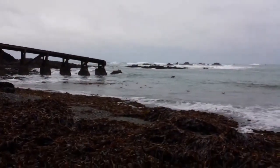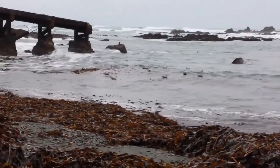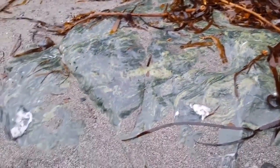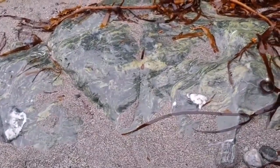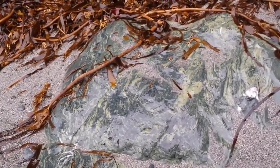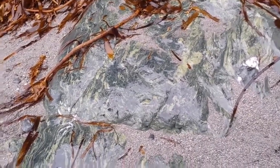We are at the Lizard Point, and as you see, seabirds are there. What I want to show you is this part of the ophiolite sequence that has given its name to the rock type for ophiolites, serpentinite. That's the altered peridotite, that is mantle rock. This is altered to this green color. It's beautiful.